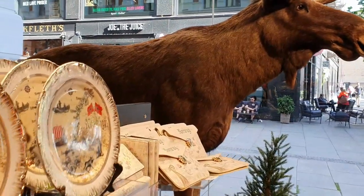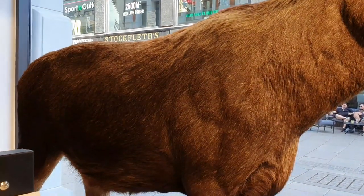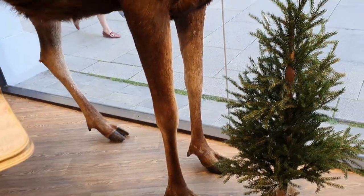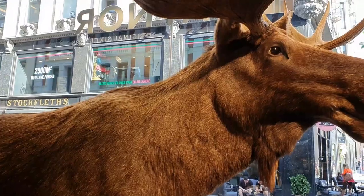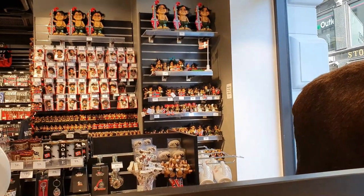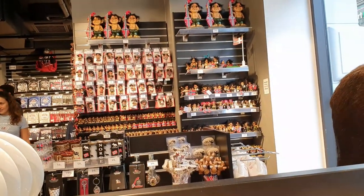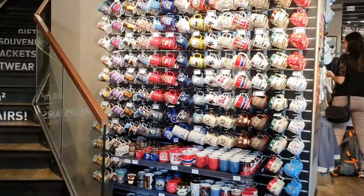Ayan po, ito po yung loob ng souvenir shop. Meron po sila isang malaking elk. Ang laki-laki. Parang kabayo na to sa atin eh. Ang taas-taas pa naman. Mataas pa kaysa sa akin. So, ayun. So, usually po dito sa Norway, yung souvenirs nila is kadalasan mga trolls. Tara, iikot ko kayo doon sa taas kasi marami pa doon sa taas.